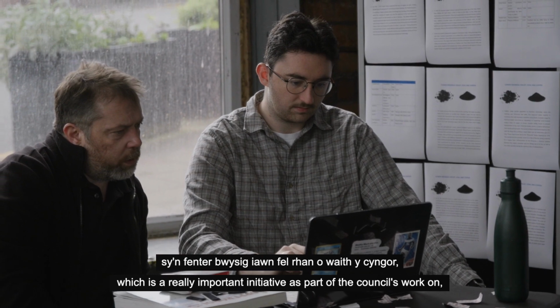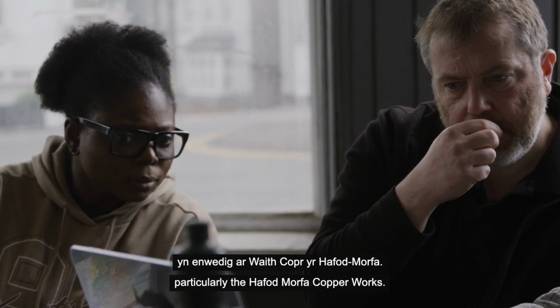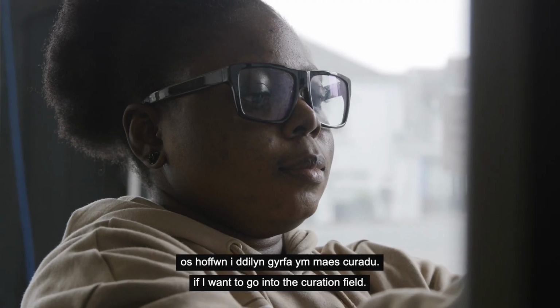So the project we've been working on is the Lower Swansea Valley Heritage Project, which is a really important initiative as part of the Council's work on particularly Hafod-Morfa Copper Works. Our future aspiration is to work in a museum, so curating a small exhibition is obviously a handy step if I want to go into the curation field.